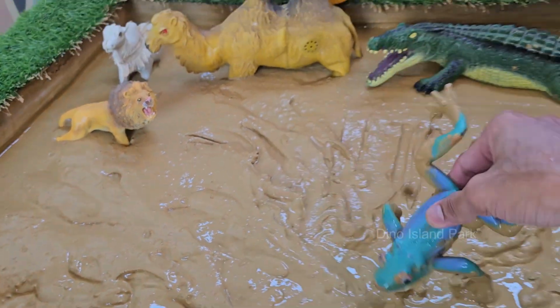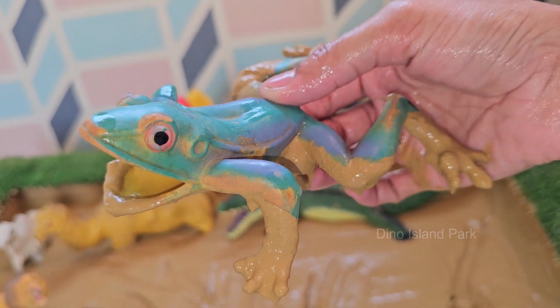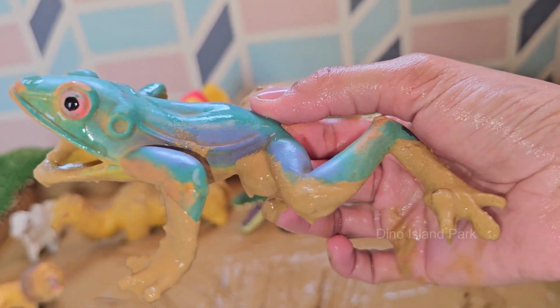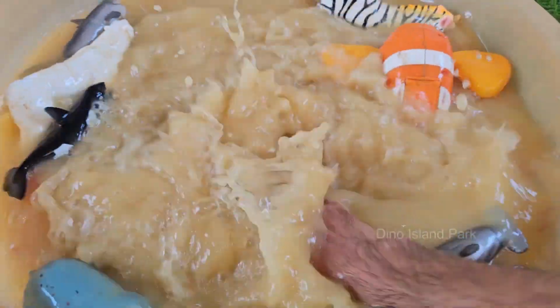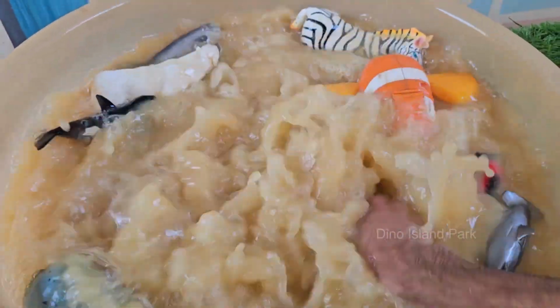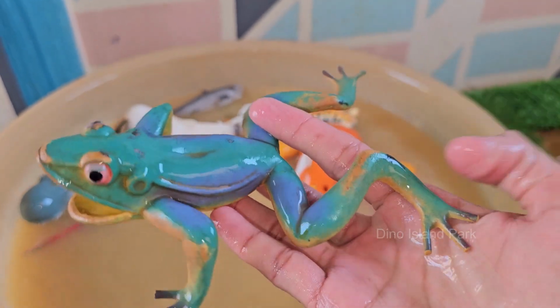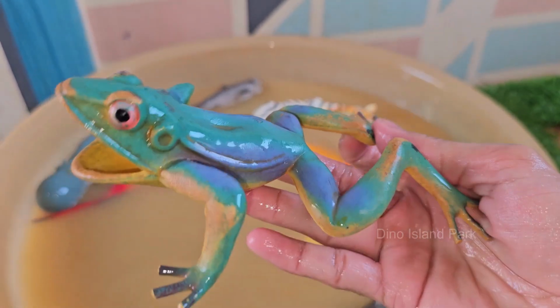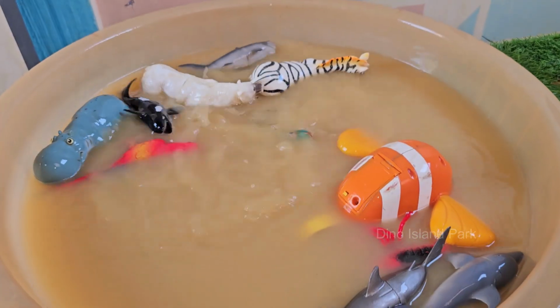Frogs hatch from eggs as tadpoles with tails and gills, and later grow legs and lungs in a process called metamorphosis. Frogs don't drink water with their mouths. Instead, they absorb water through their skin, especially through a special area called the drinking patch on their belly. Frogs are brightly colored to warn predators they're poisonous, while others are camouflaged to blend into their surroundings.